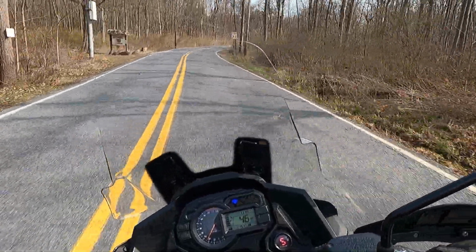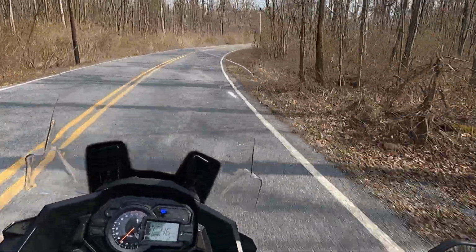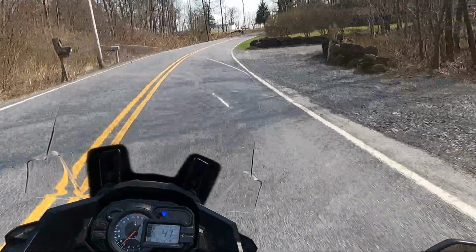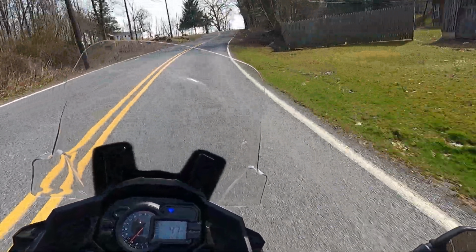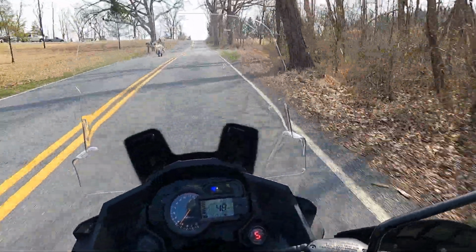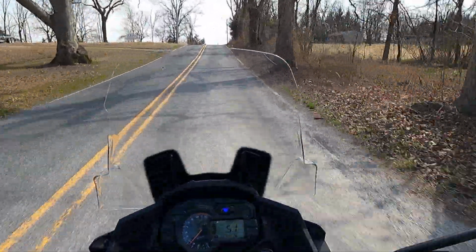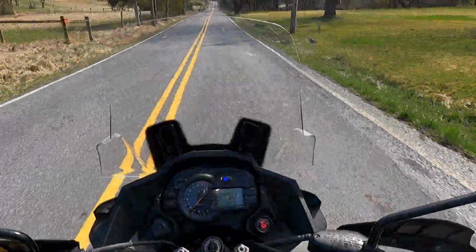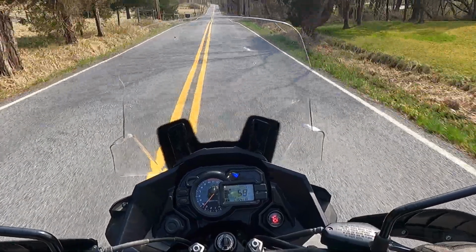I'm definitely getting more engine heat off of this Versys. It's liquid cooled, and my knees tuck into the sides of the tank, which puts them in a pocket of warm air, which is just fantastic on a cooler day. But I definitely feel the heat on a warmer day. This bike does have a gear indicator that was optional.